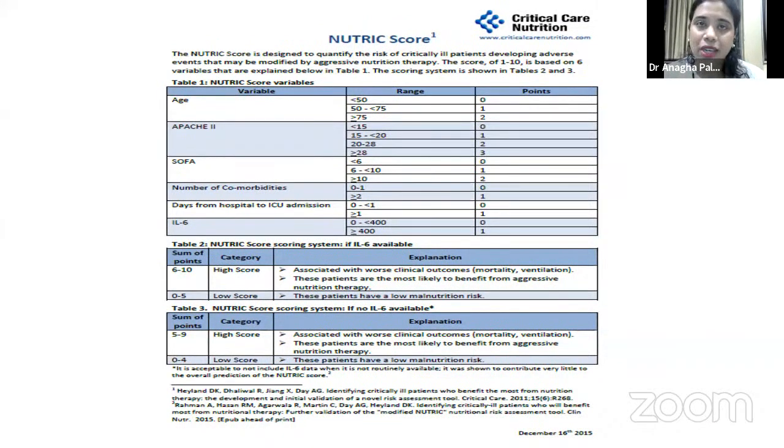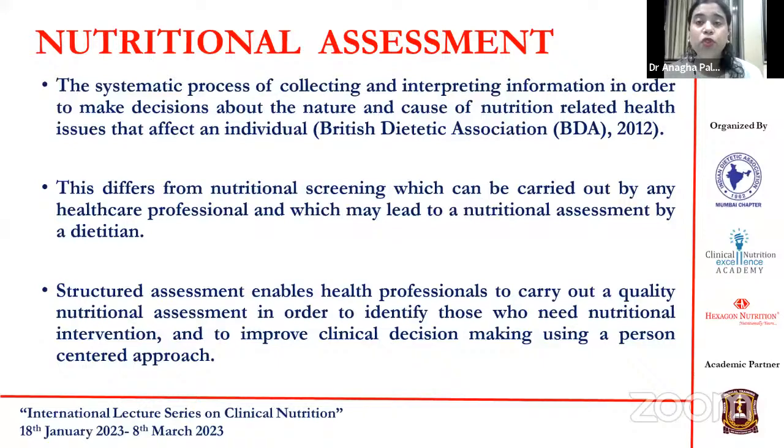So even if you are able to use SGA and NRS 2002 as nutrition screening tools in the ICU, it's more than enough. Then moving on to nutrition assessment, which is going to be based on nutrition screening. Here we have to be more in depth, because we are going to collect relevant information about our patients and interpret this data in order to come out with decisions about the nature and cause of nutrition related problems. So nutrition screening and nutrition assessment are different. Nutrition screening is where you identify who is at risk of malnutrition, and the nutrition assessment is exclusively done by a dietitian, a structured assessment done by a health professional, where we can actually identify who needs nutrition intervention.